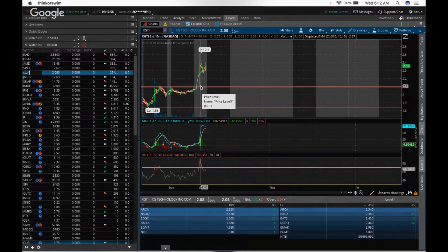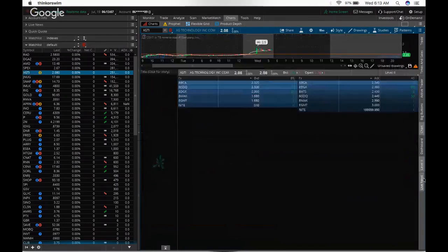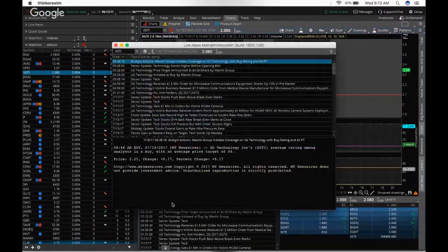All right, well, we have XGTI that's up right now. So this is a pretty decent one. It's gapping up. Does it have any true fundamentals on $4 price point?